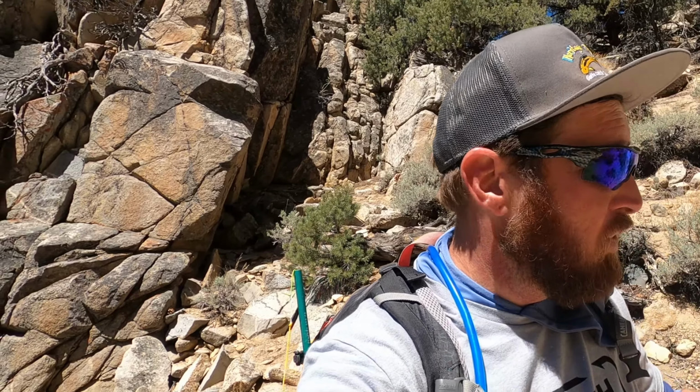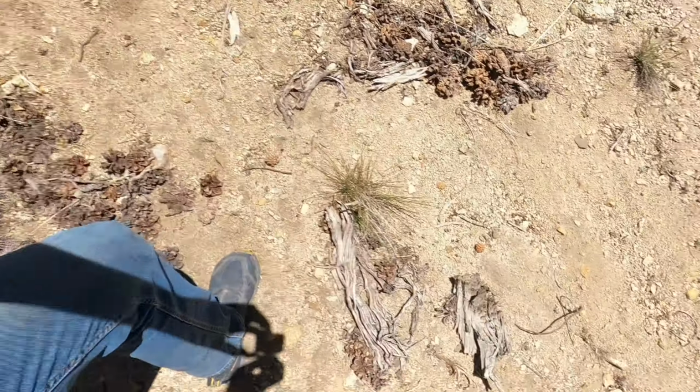Probably doesn't look steep on film, but it's pretty steep. I'm gonna have to shut the camera off and just focus all my attention on not going tumbling back down the hill. See you in a bit.